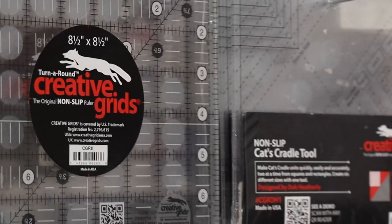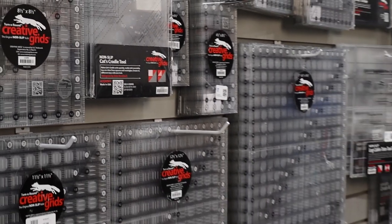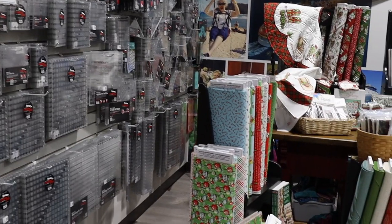Yeah, we love Creative Grid. We have almost every Creative Grid ruler that there is. This is our staging for our new products.